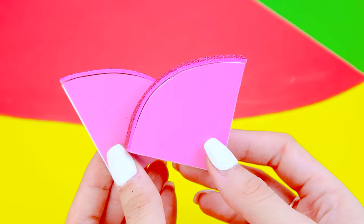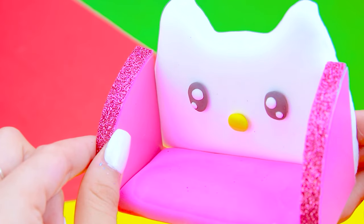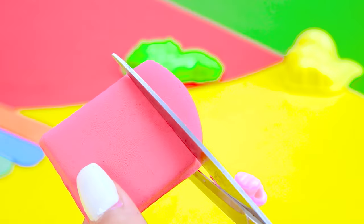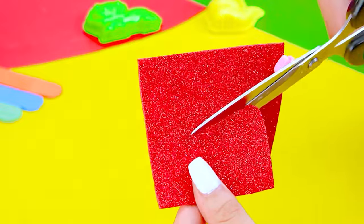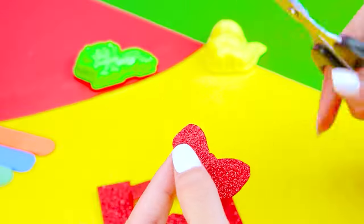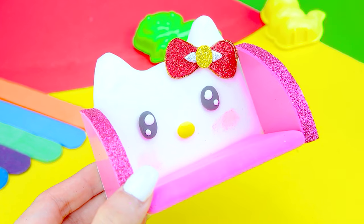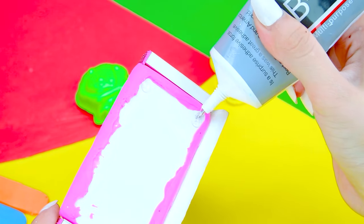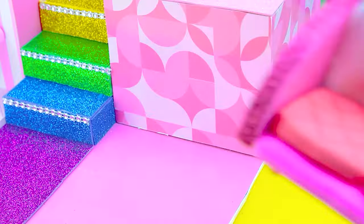I make a sofa by using cardboard and clay. Cut it! You should be careful! Easy to make, right?